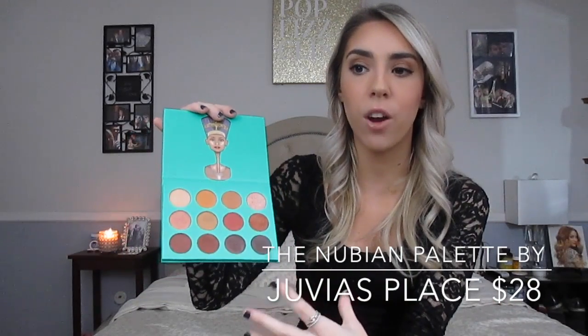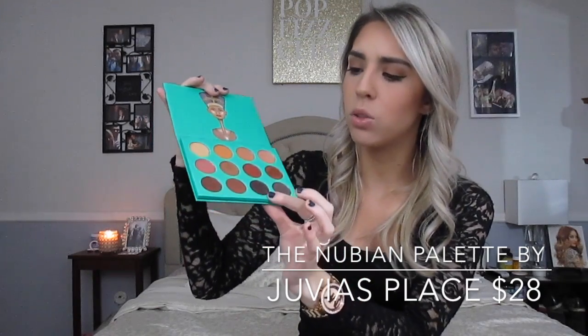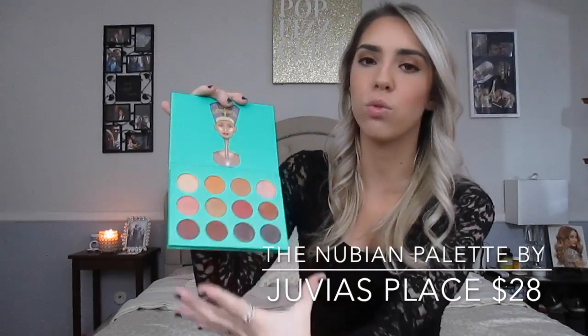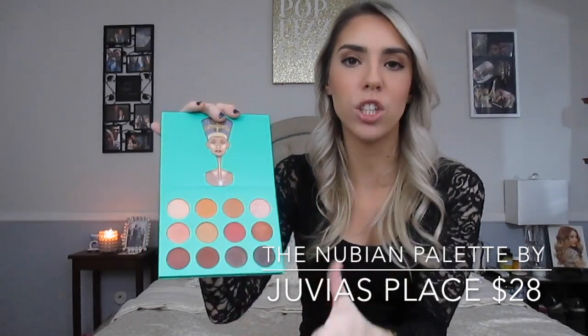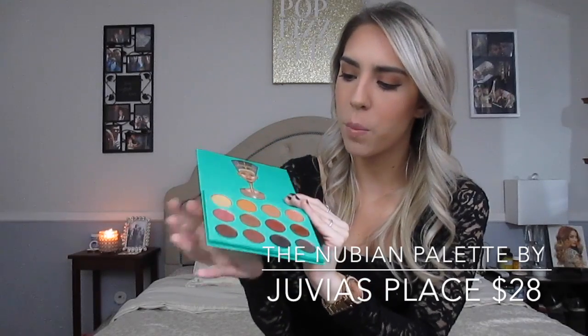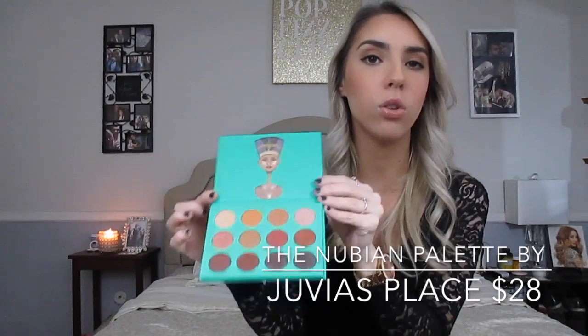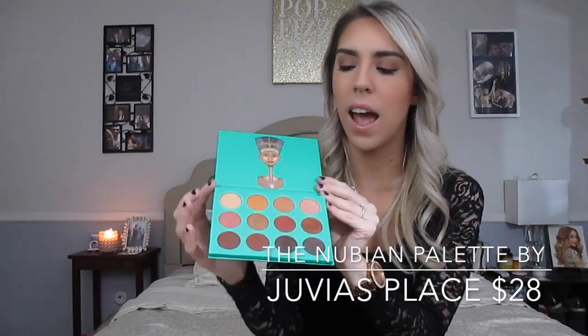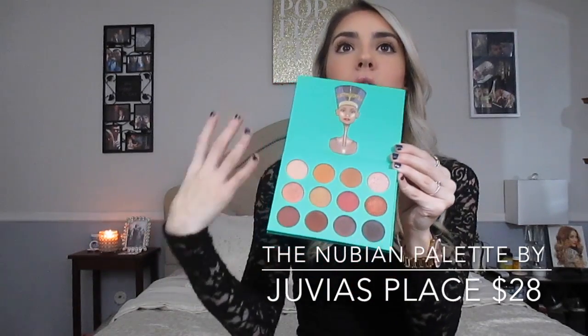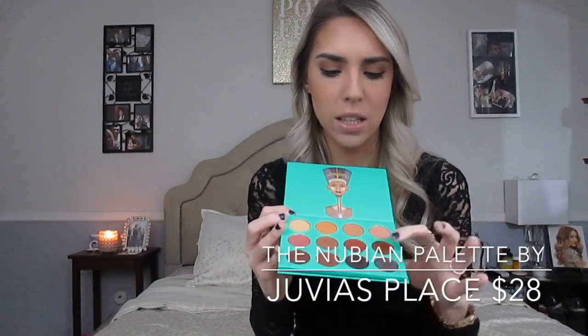But then you can also transition it into a very dark dramatic look, because you're getting that deep brown, you're getting those deep shimmers in there, you're getting those rusty reds and those oranges and everything in there. Absolutely love this palette, and I don't have a palette like this that's this warm, believe it or not. I have a lot of neutrals, but I don't have one that has so many warm tones in it like this, and not that many shimmer shades like this either.